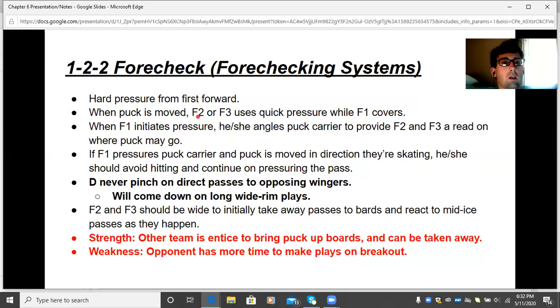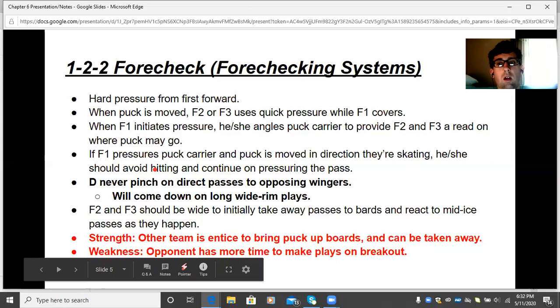When the puck is moved, the second forechecker and or third forechecker uses quick pressure while the first forechecker covers. When a first forechecker initiates pressure, he or she angles the puck carrier to provide the second forechecker and third forechecker a lead on where the puck may go. If the first forechecker pressures the puck carrier and the puck is moved in the direction he's skating, he or she should avoid hitting and continue on pressuring the pass.